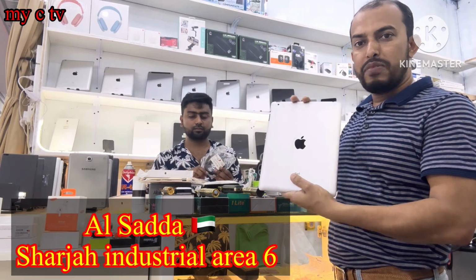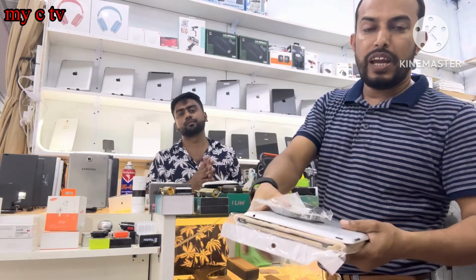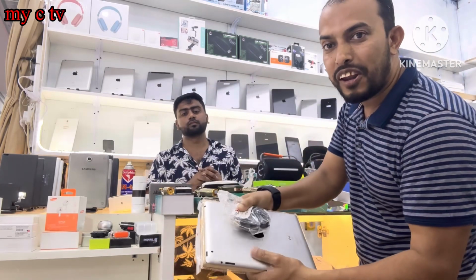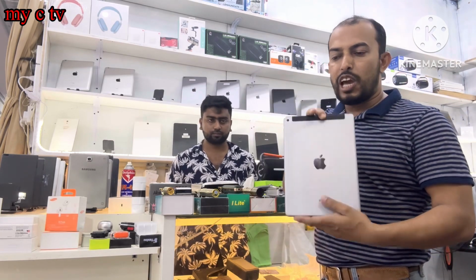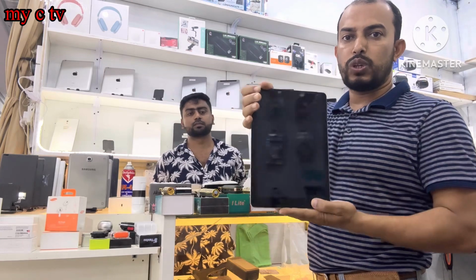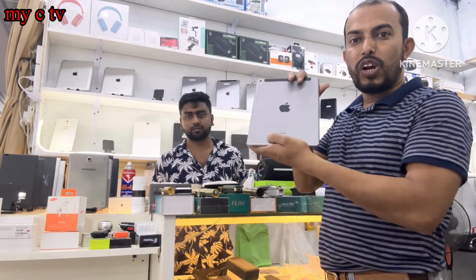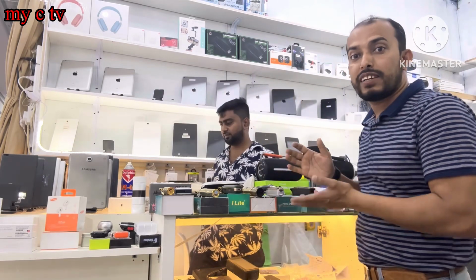Original Apple iPad cover and cable only 80 dirham. This is iPad Air 1. This is silver, in very good condition. Special offer price, only 130 dirham. iPad Air 1 only 130 dirham.